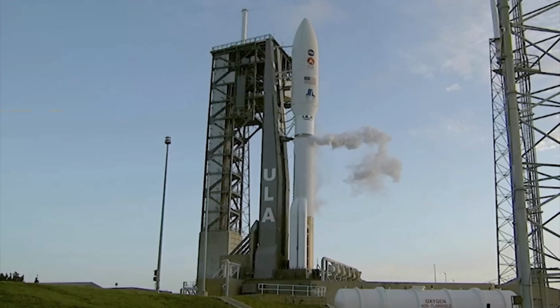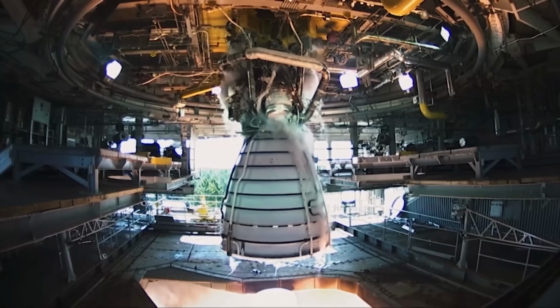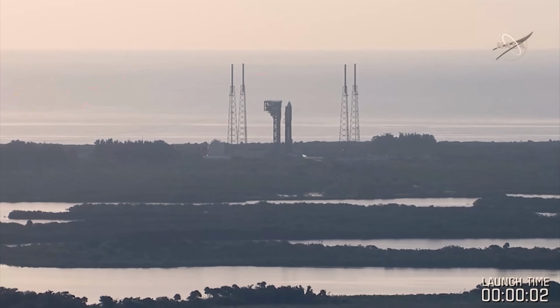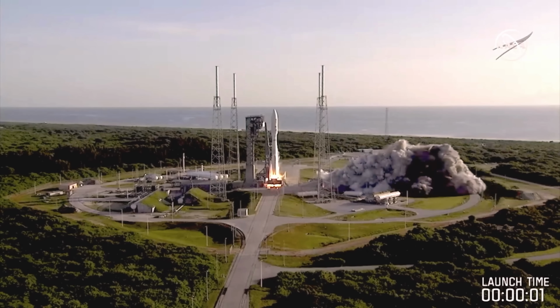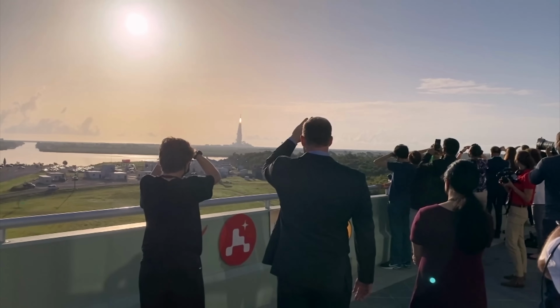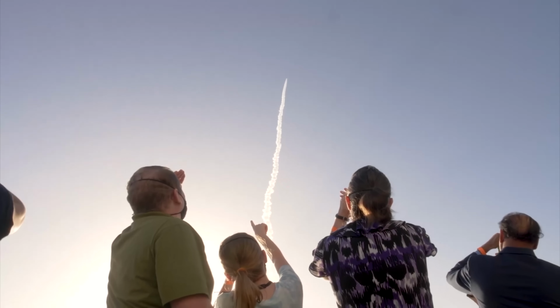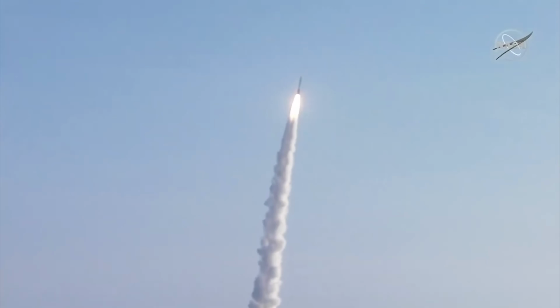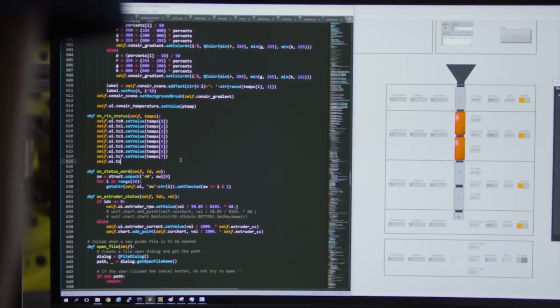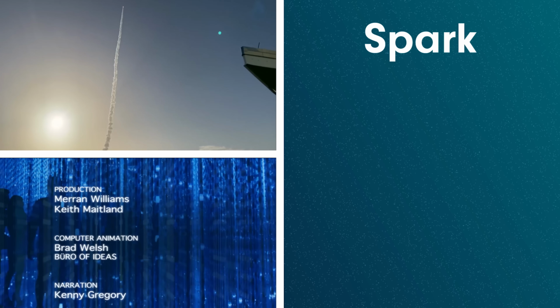10, 9, 8. The recent launch of the Mars 2020 Perseverance rover highlights the next chapter of Artemis, the mission to Mars. And liftoff. As the countdown to Mars continues, the perseverance of humanity launches the next generation of robotic explorers to the Red Planet. It might not be long before we join robots on Mars and experience the next frontier of human endeavor.